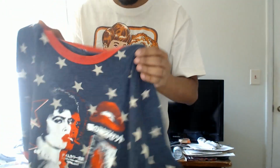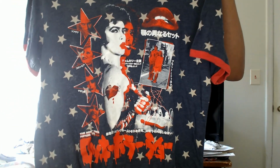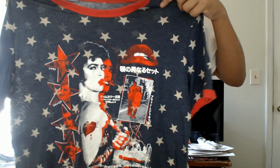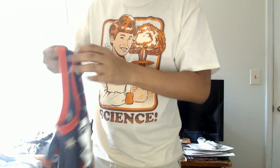And now I'm moving on to other designs. So here we go. Now this shirt design, I think it was based off a movie called the Rocky Horror Picture Show or the Rocky Horror Music Show. Pretty cool design. I think it's a heather shirt, so it's very lightweight and soft. It's got all kinds of stars and stuff all over it. Pretty cool.